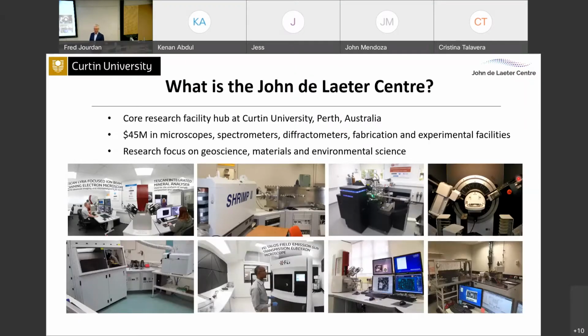What is the John de Laeter Centre? Many of you may not be familiar. We're a core research facility at Curtin University. We have, at the moment, around $45 million in high-end microscopes, mass spectrometers, diffractometers, experimental facilities, and a new additive manufacturing capability.